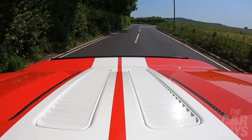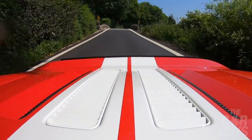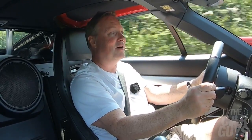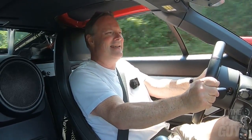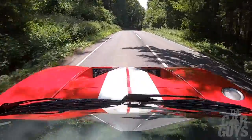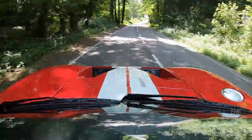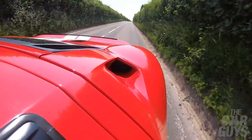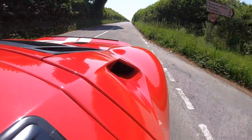I thought it would just be some big, wobbly, floaty, you know, all show and no go type American recreation, but actually it's a truly great car. Not only does it look the part, but it's just so easy to drive and enjoy. But I have to say, a huge thank you to the owner, Andrew, for lending me this car. It is a cherished example, it is very low mileage, it is in beautiful condition. But he wanted me to show you guys what this is all about.